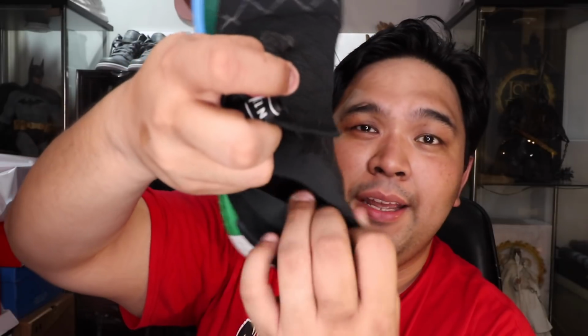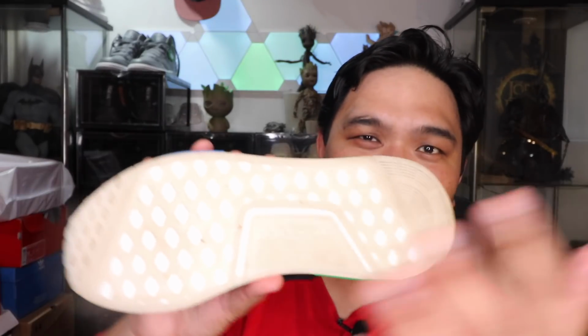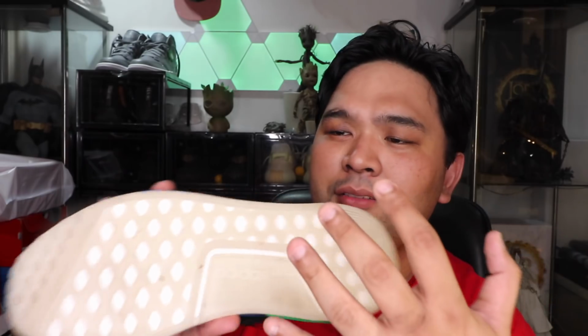If you go inside, there is a cork insole. I don't know if you guys can see it good there, but yeah, there you have it. There's the cork insole with the Adidas Sneaker Consortium logo inside the shoe. Now, if you go down into the outsole, it's your typical icy, translucent outsole. It's a bit dirty. I've been wearing it, so apologies for that one.